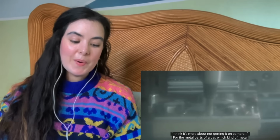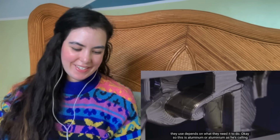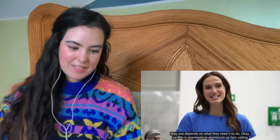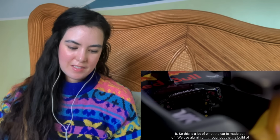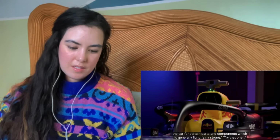For the metal parts of the car, the kind of metal they can use depends on what they need it to do. Okay, so this is aluminum, or aluminium as he's calling it. So this is a lot of what the car is made out of. We use aluminium throughout the build of the car for certain parts and components, which is generally light, fairly strong.